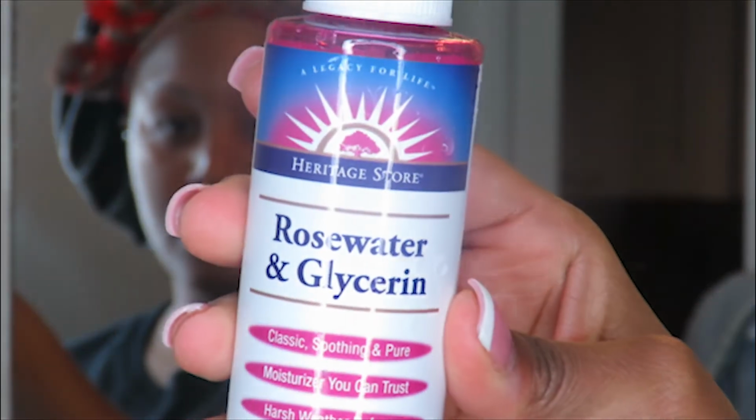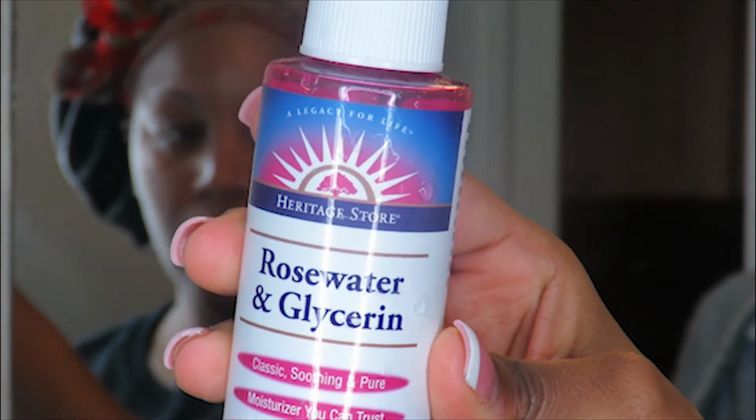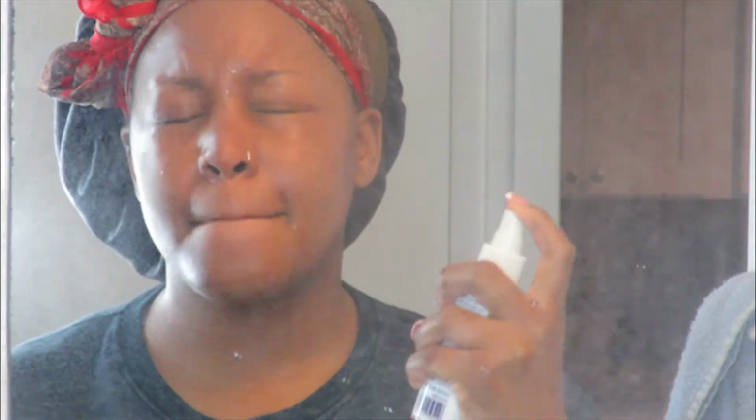Okay, now I'm going in with my rose water and glycerin facial mist. Yep, and I'm just going to spray that all over my face. This is the finishing touch. That is basically it, you guys. Look at that skin. Skin is fresh. Skin is screaming youthful. You feel me?